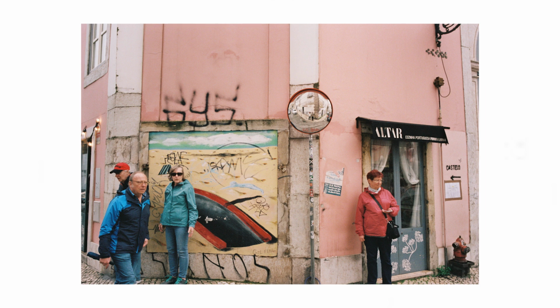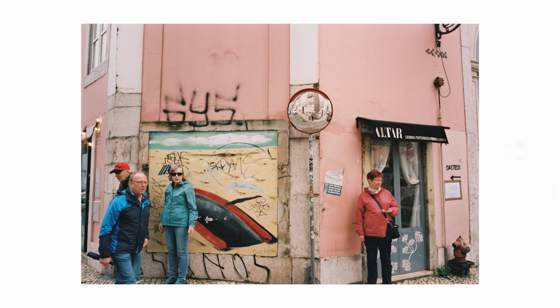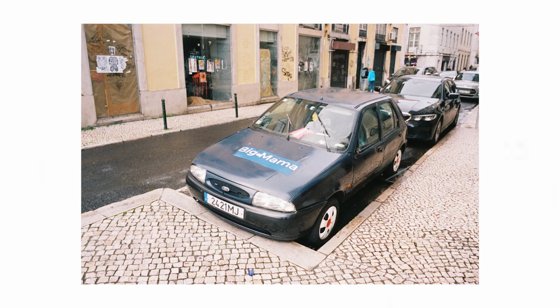I really like this picture in particular. I really like how clearly defined the sections of the image are. I really like this woman who's just looking straight at the camera. And much like with the photo earlier from the flea market, if you zoom right in on this mirror, that's us.